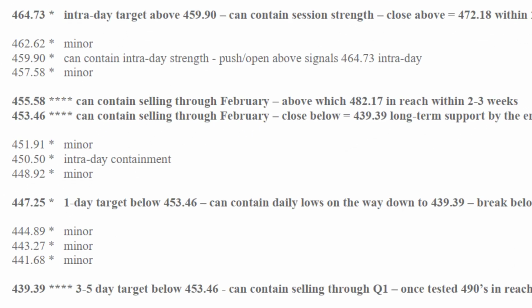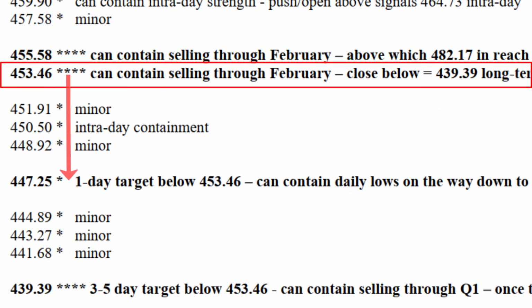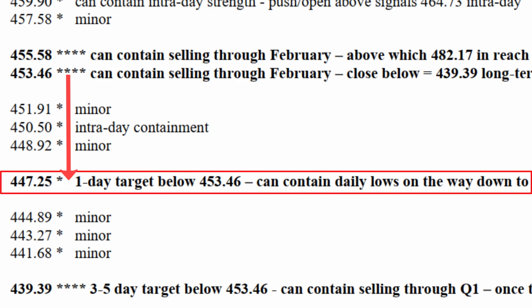Let's take a look at the downside. If we break or perhaps open below 453.46, 450.50 is likely. We could get a decent intraday bounce there, but be careful. Selling pressures may pour in today the further south we get of 453.46. And if we break 450.50, then 447.25 is in reach today, where we can place a daily low.